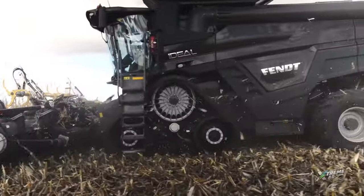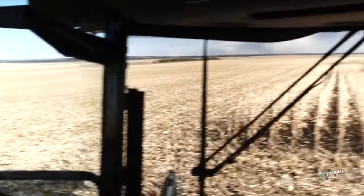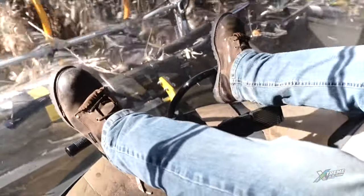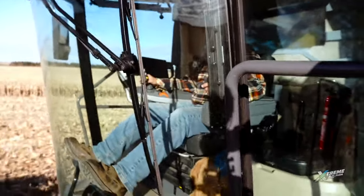There's no steering wheel, so I have a complete total panoramic view. Best view of a corn head I've ever had in my life. I can see everything. And I kick my feet up, I can do anything I want. Tons of leg room, tons of cab room. It really improves the room you can stretch your legs in. You can sit back and relax.